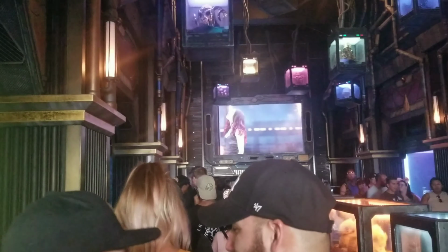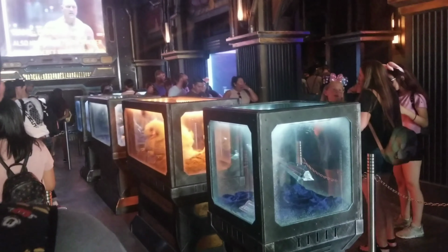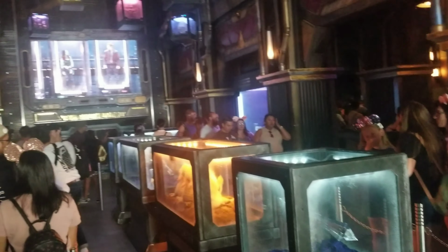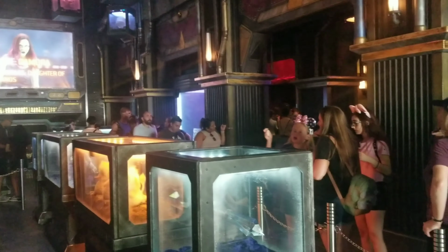All right, D3 fam, we are in the interior portion of Guardians of the Galaxy Mission Breakout. Very cool interior queue right here. All kinds of interactive activities going on, interactive relics and artifacts here. Right there, creatures. Very cool. You have the Guardians right there on the screen interacting with you. Very cool interior right here. All right, D3 fam, the next thing we're going to experience is the actual pre-show queue for Guardians of the Galaxy. Let's go.